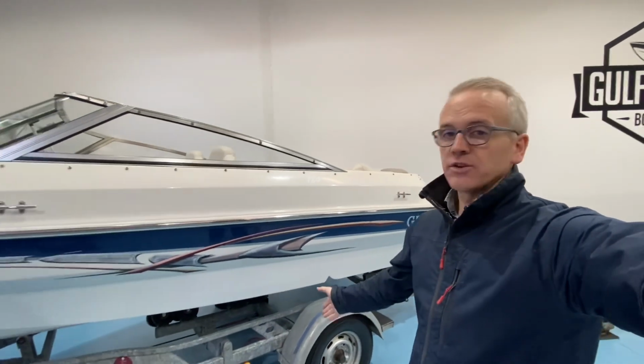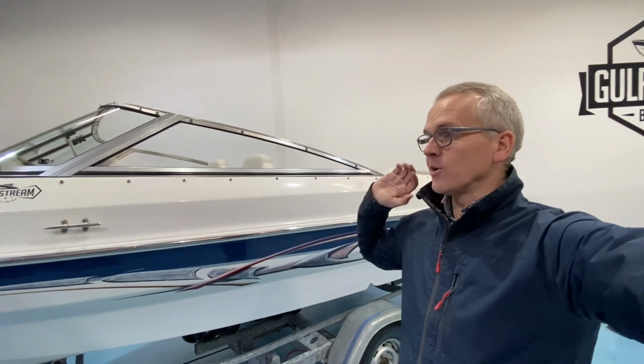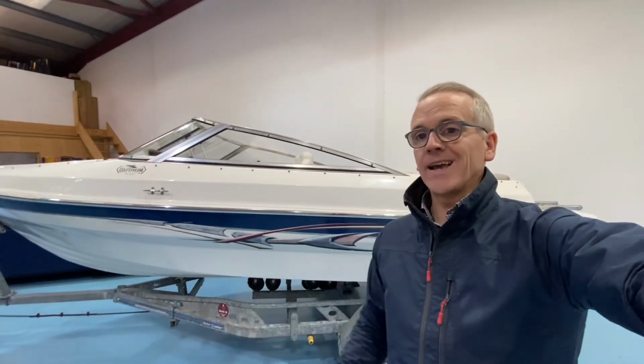You can spend 10 grand in a heartbeat, especially if you think a trailer is 4 grand, a set of covers, nice set of covers, 2 or 3 grand. Engine maintenance, full overhauls could be 3,000 or 4,000. It doesn't bear thinking about. A lot of these boats are just not economically viable for us to get involved with, and I'm having to sort of try and let owners down gently.